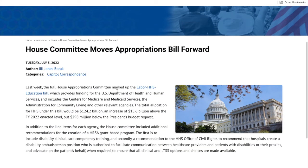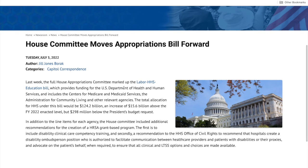The House Committee moves appropriations bill forward. Last week, the full House Appropriations Committee marked up the Labor, Health and Human Services Education bill and includes the Centers for Medicaid and Medicare Services funding, additional allocation of funding. The total allocation would be $124.2 billion, an increase of $15.6 billion above the fiscal year 2022 enacted level. All right.